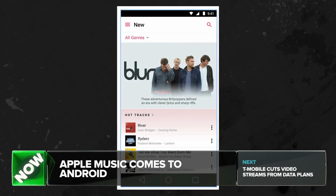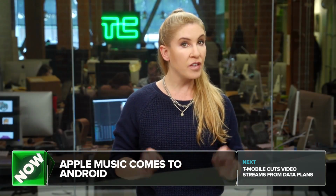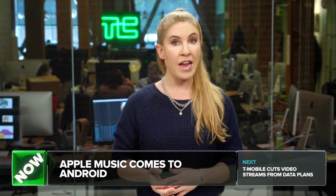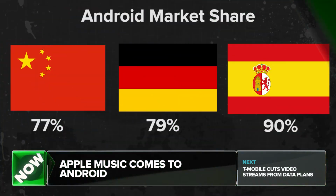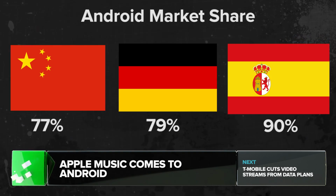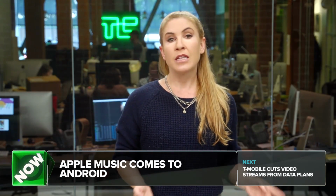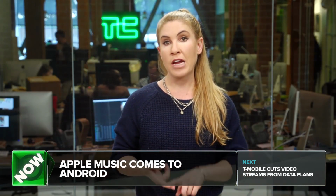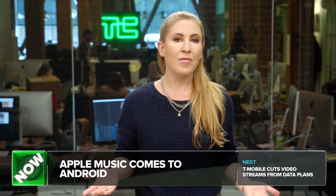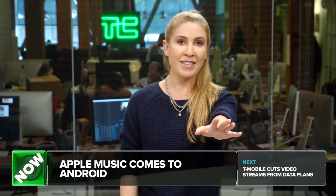The app's also notable because it's the first user-centric app that Apple's made specifically for Android, considering that the Android market share is at 77% in China, 79% in Germany, and 90% in Spain. That's a lot of potential Apple Music streaming customers. The iTunes Music Store isn't available on Android to purchase songs, but who even buys music anymore anyway?